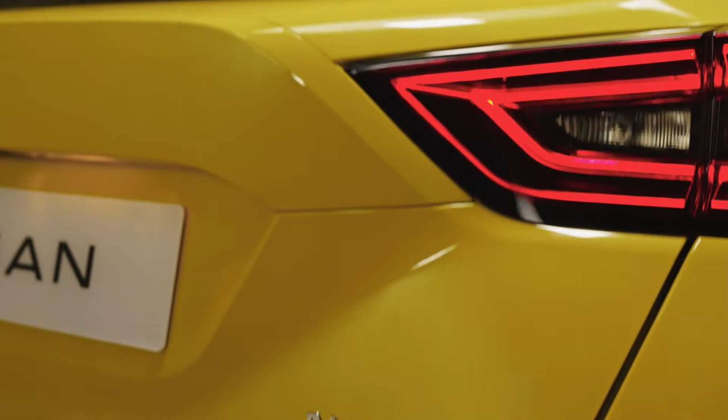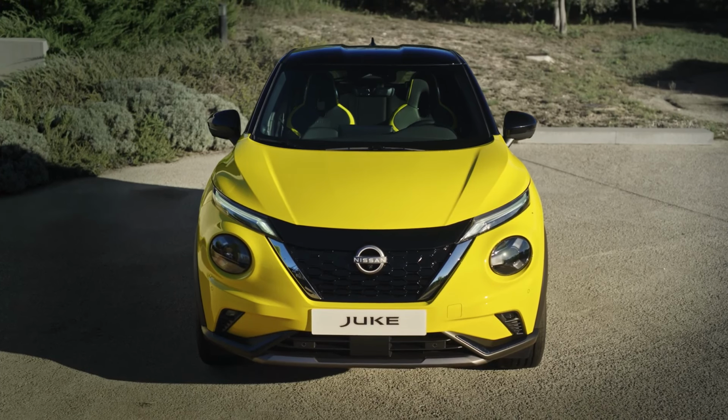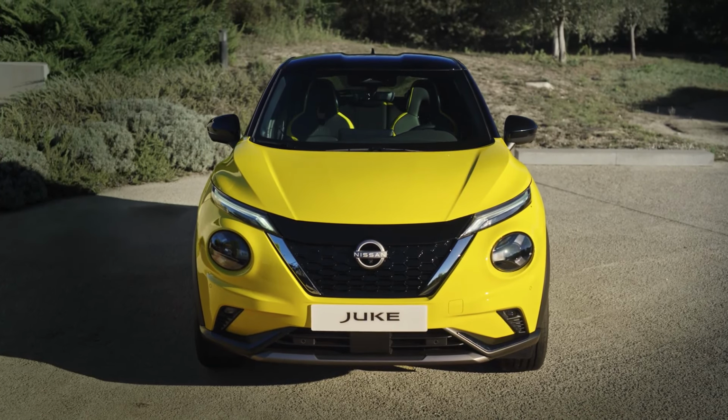Nissan revamped the Juke for 2024, focusing primarily on interior enhancements. This move aims to keep the Juke competitive against newer entrants in the segment.